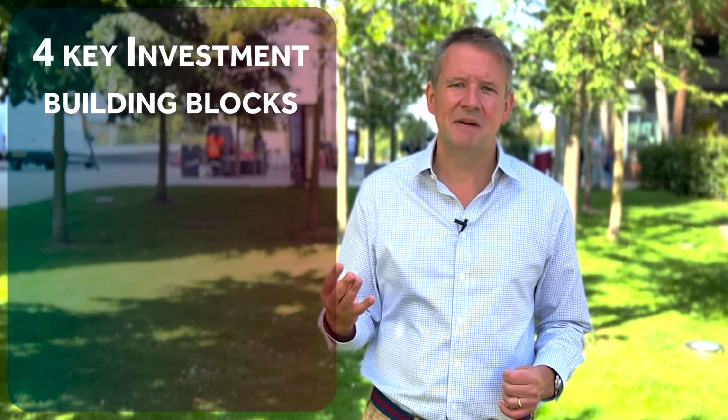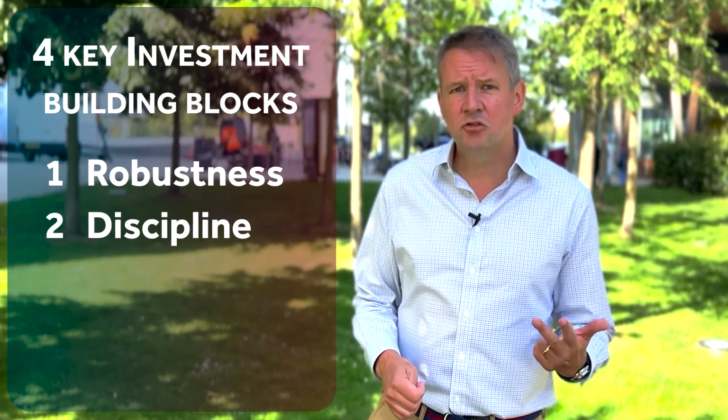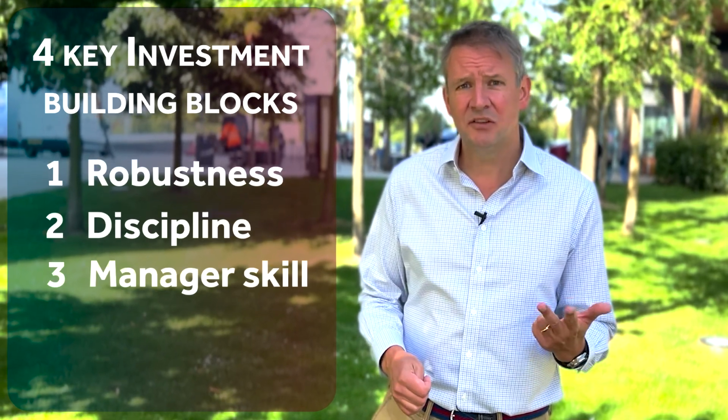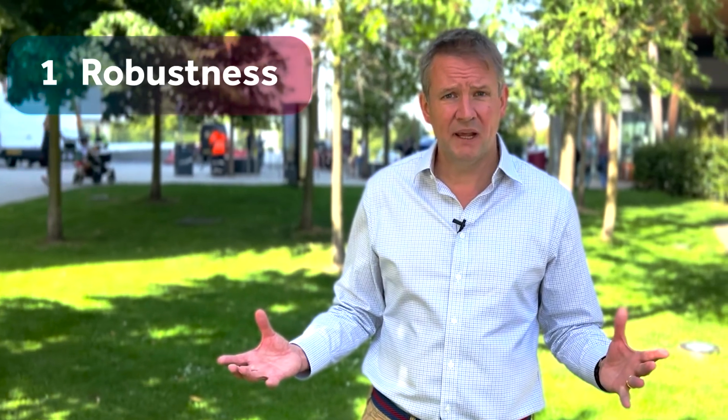30 years in the investment industry has taught me there are 4 key building blocks to any successful investment portfolio. Robustness, discipline, controlling how you use manager skill to add value, and low costs. By robustness in a portfolio, what I mean is putting together the right mix of assets.